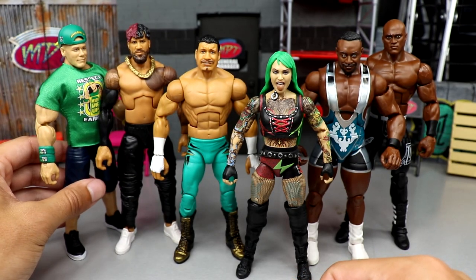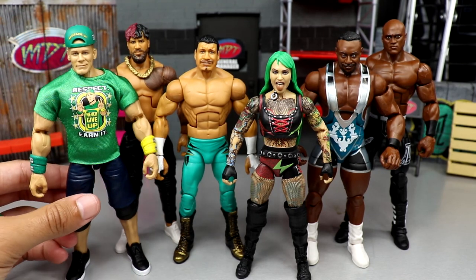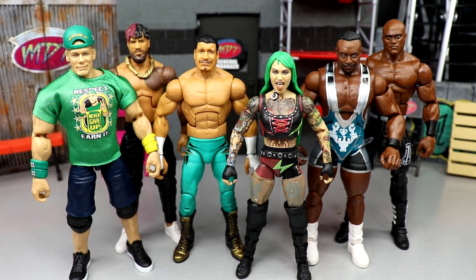It's not a throwback Cena. This figure right here is probably going to be the most valuable as well. John Cena figures shoot up in value. The Usos will also be very hot. Eddie Guerrero, of course, his Legends figure was very sought after, and then Bobby Lashley moves merch too, so I could see all those, but John Cena is number one, I think.